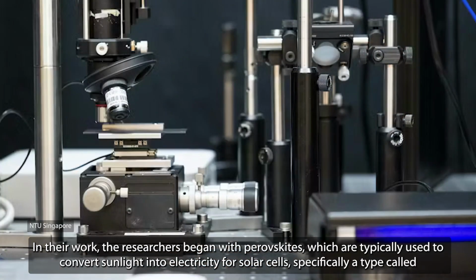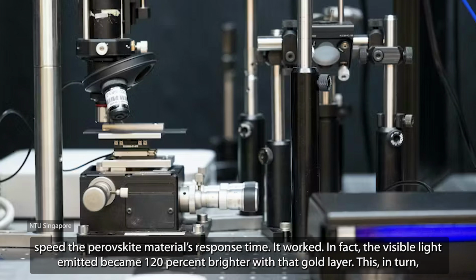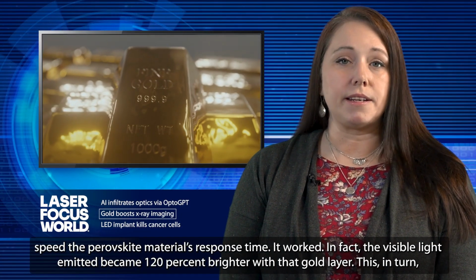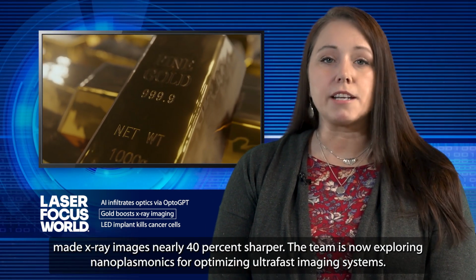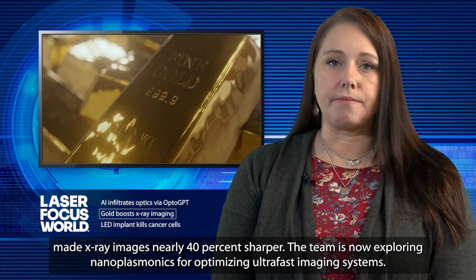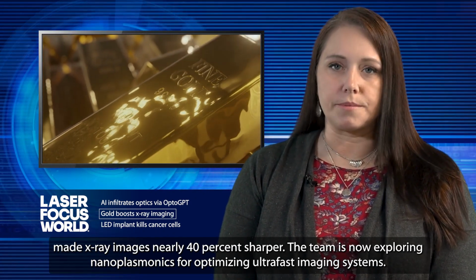In their work, the researchers began with perovskites, which are typically used to convert sunlight into electricity for solar cells, specifically a type called butylammonium lead bromide, a scintillating material. They added a layer of gleaming gold to it in efforts to increase the emitted light intensity and speed up this perovskite material's response time. It worked. In fact, the visible light emitted became 120% brighter with that gold layer. This, in turn, made X-ray images nearly 40% sharper. The team is now exploring nanoplasmonics for optimizing ultrafast imaging systems.